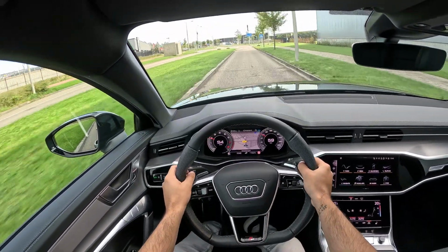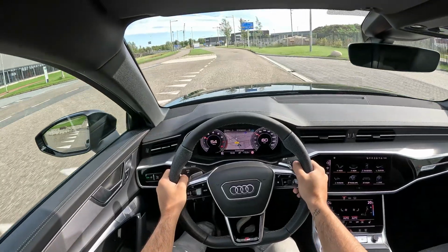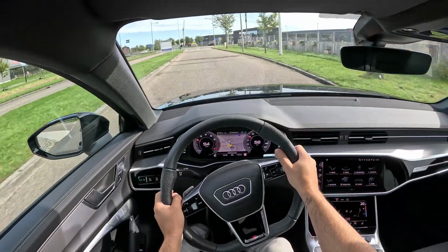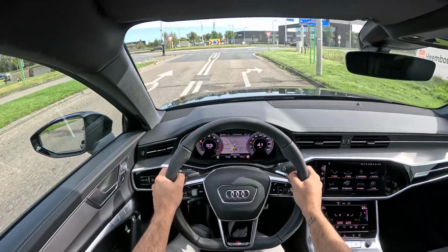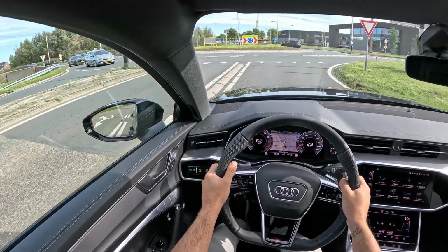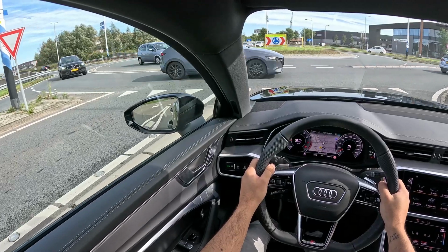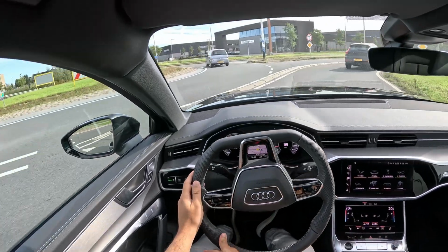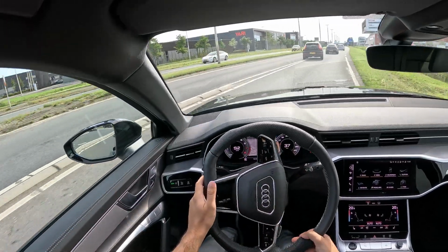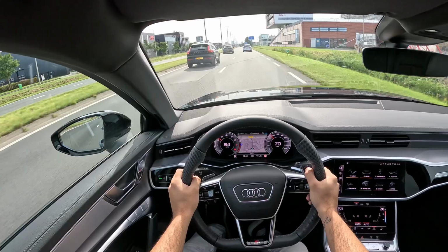The handling feels great. The A6 really holds well in the corners. Let's take a ride here. The car is incredibly smooth. In fact, you almost forget you're driving. It feels like you're just gliding along the road.